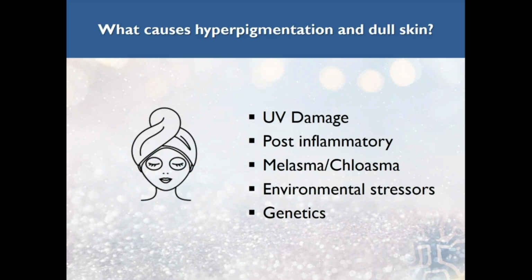Now let's talk about what causes hyperpigmentation in dull skin. As we all know, hyperpigmentation is the discoloration of skin resulting in dark patches or spots. These spots appear darker than the rest of the skin. Hyperpigmentation is a very broad term and can be caused by a variety of factors. We all have melanin in our skin. The melanin is what gives our skin color or pigment. Triggers such as UV, trauma, hormones, genetics, and environmental stressors boost the production of melanocytes, which in turn will increase melanin production in your skin. This means hyperpigmentation is really your skin's defense mechanism.